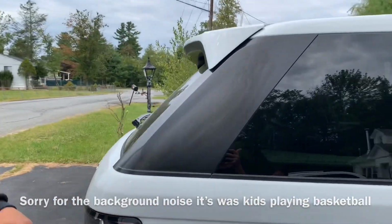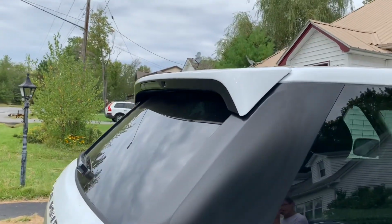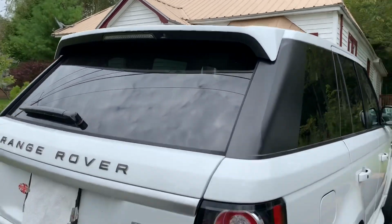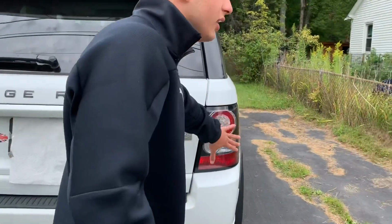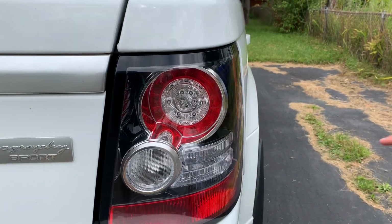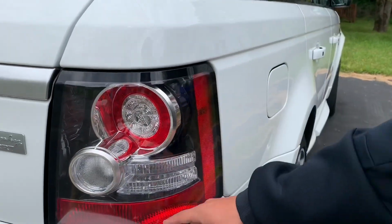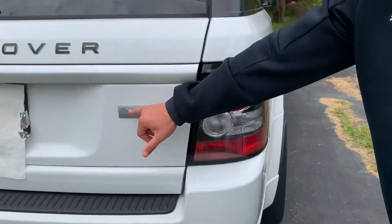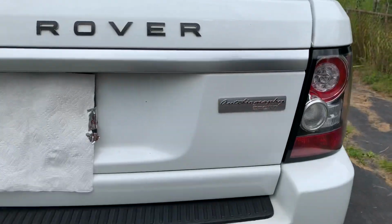Look at this roof right here. You have this, I don't know, would you call this a spoiler? I mean, I don't think so, but it looks kind of nice. Look at the back. Got these nice lights in the back. You have this little opposite L shape right here. Really nice design. You have the Autobiography Sport badge.